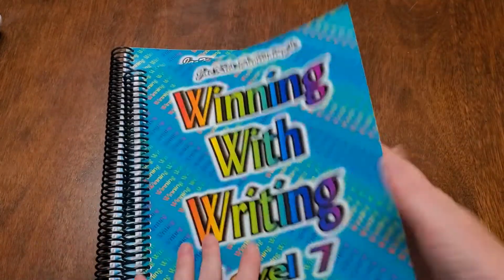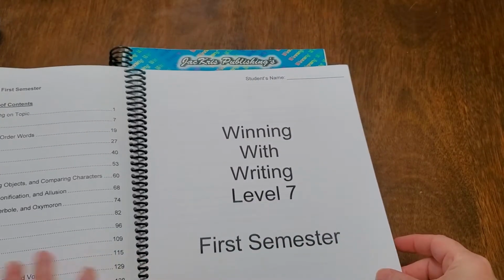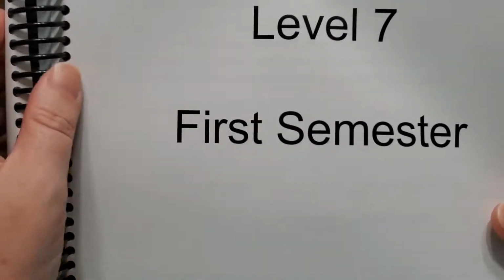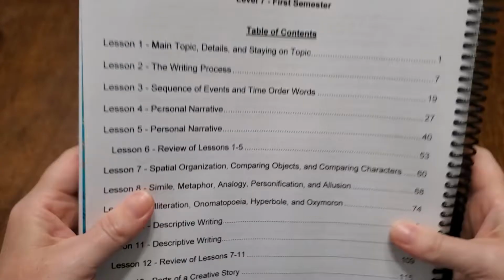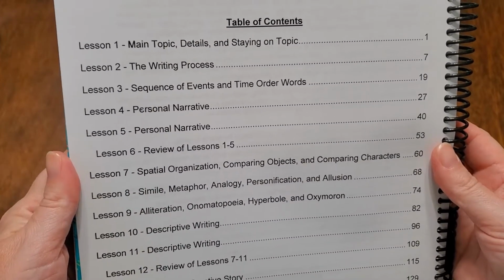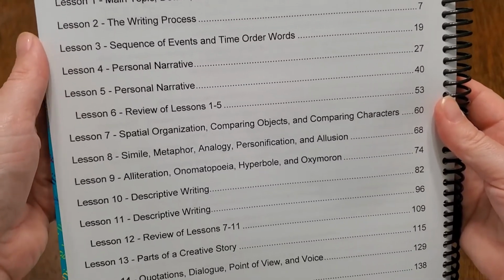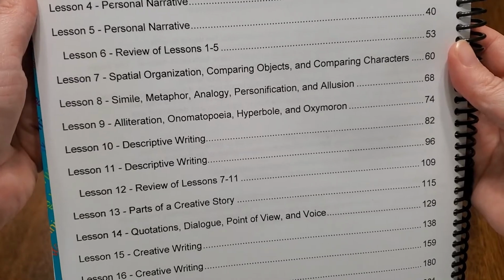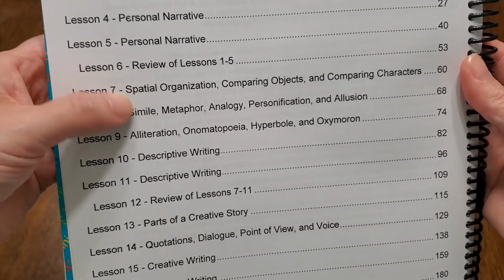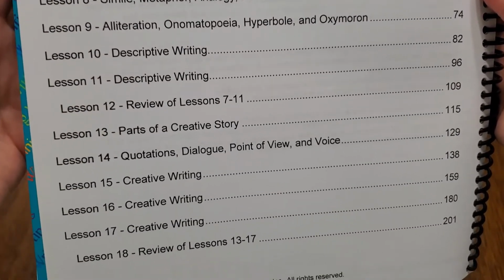So let's go to the table of contents so you can see it's a 36-week program. It has a lesson for every day of the week, 5 days a week. Here's the table of contents, what you're learning in each lesson. And each lesson is a week. And then you can see after your first 5 lessons, there's always a review. So every 5 lessons, a review, 5 lessons, a review, which I love.